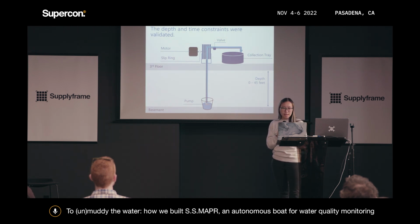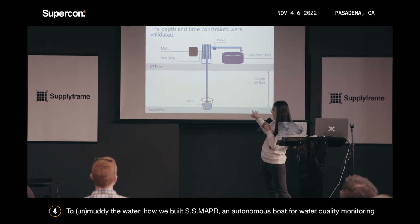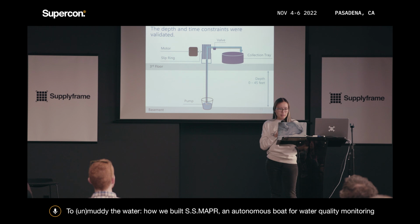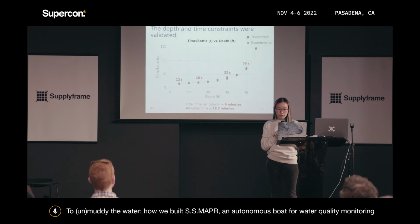And then we had to test it. We didn't have the boat yet at that point, so we set up the system in a building, in a stairwell. We put the whole pumping mechanism on the 3rd floor, and we put the water in the basement. Our goal was to see if we could collect 10 bottles of water by pumping water from the basement to the third floor in the time limit that we want. It turns out that we could.